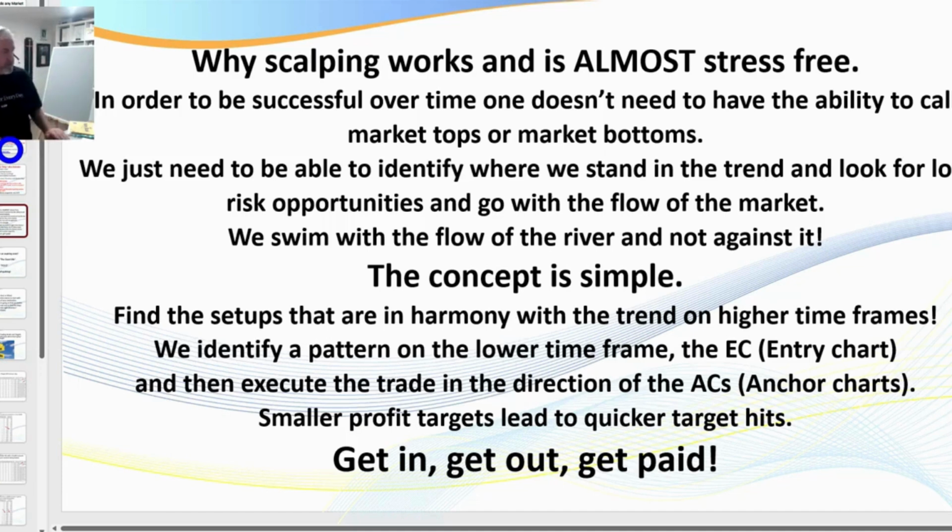So the concept is simple. We find setups that are in harmony with the trend on higher time frames. I'm looking at both an entry chart and an anchor chart. So I have 2 anchor charts that I look at. I want to make sure that I'm trading in the direction of those higher time frames.